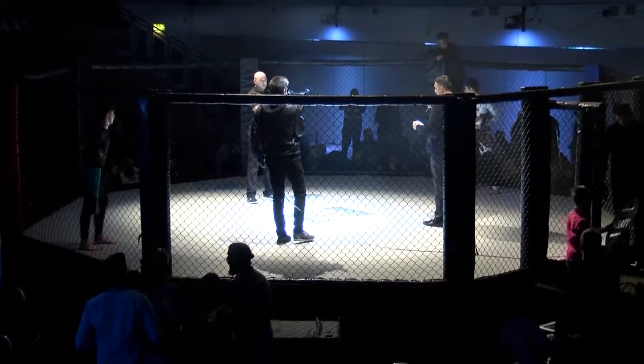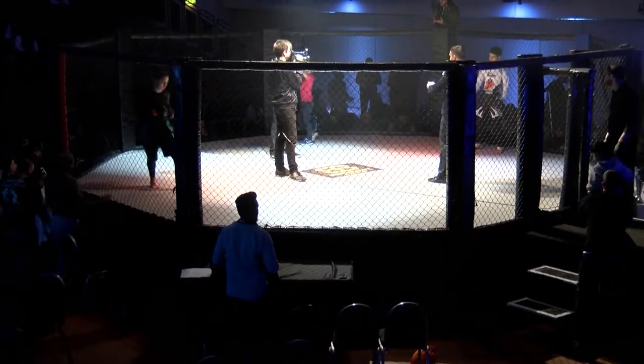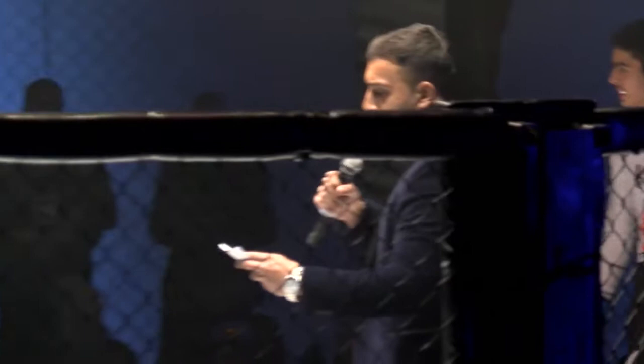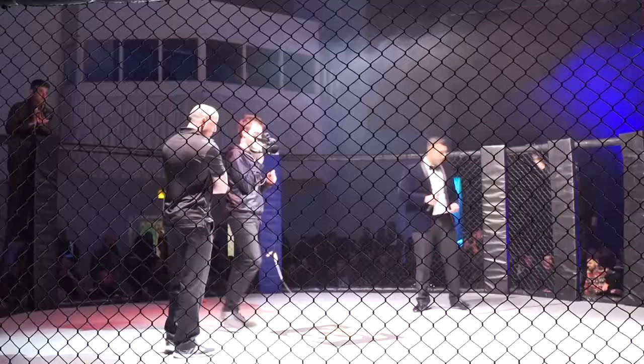This is a flyweight battle. Introducing our two warriors. First, fighting out of the blue corner, representing Kudo UK from Slough, he is Rohaan Dar. Standing across the cage in the red corner, representing the local MMA unit from Coventry, he is Sufyaan Ashique. The referee, Sam Amidi.